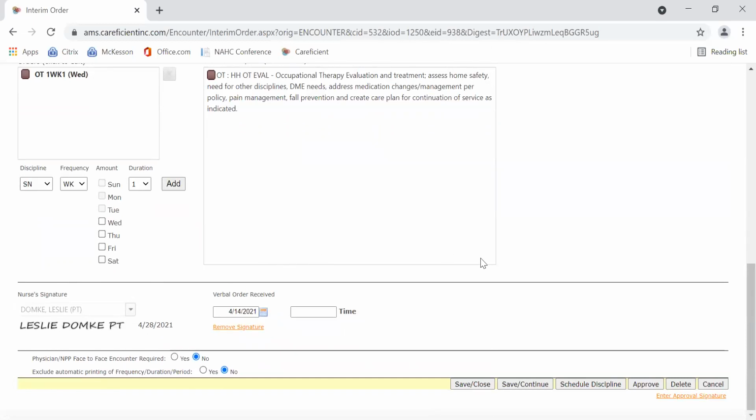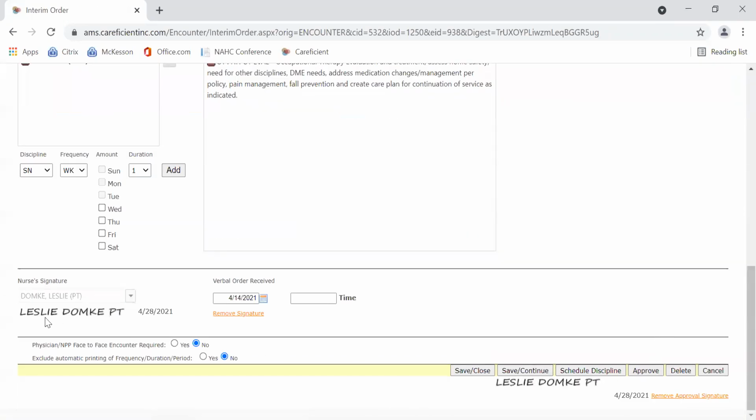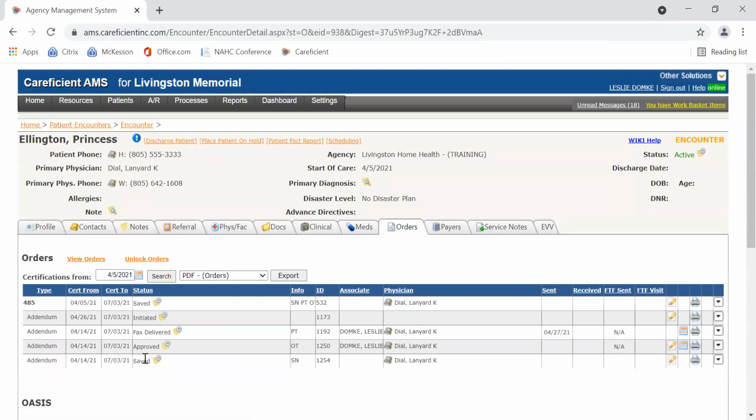Step 2, go to the right. You will see another orange link called edit, enter approval signature. Click on that. Accept. Now I have a signature on the left, signature on the right. The last and third step is clicking this approve button. So when you're signing an order, it's left, right, right. Sign, sign, approve. Sign, sign, approve. Now you can see my order here is in an approved status and it's ready for medical records to send to the physician. I'm going to do another one.